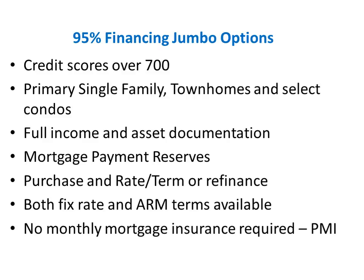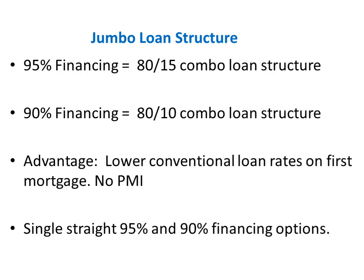This is for both fixed rate terms, 15-year and 30-year, and also all the adjustable rate terms are available: 5-year ARMs, 7-year ARMs, 10-year ARMs. No monthly mortgage insurance, or PMI, is required. There are a few different ways to structure the different jumbo loan programs, and again, we're just going to focus on really the low down payment jumbo solutions, 95% financing and 90% financing.